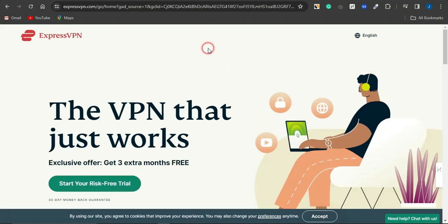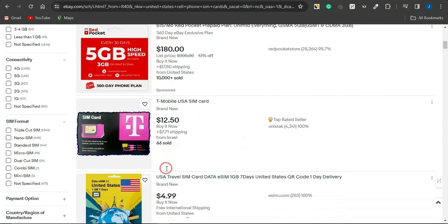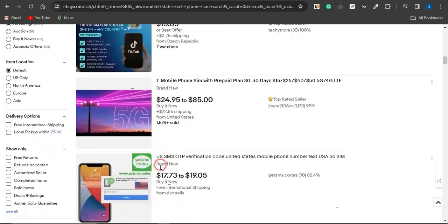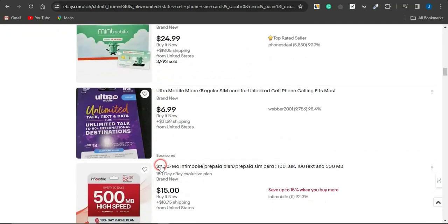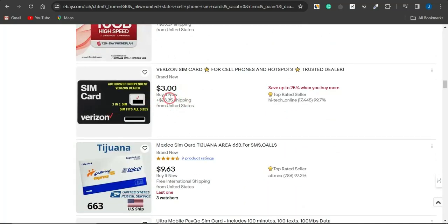You could also use a phone number or a SIM that is actually from the United States. You could remove the normal SIM from your phone and use a United States cell phone SIM card, which you can order from eBay. You can gain access to a SIM card for as low as $5. If you scroll through, you'll see some other SIM cards. This one is about $7, and if we keep scrolling, this is about $3. As you can see, how cool this actually is.